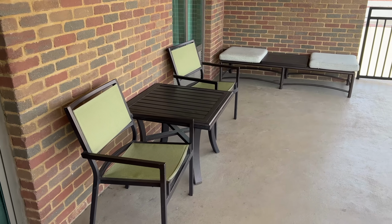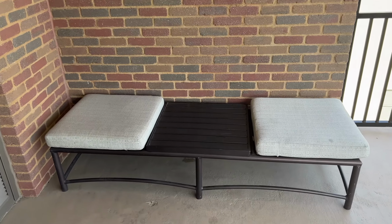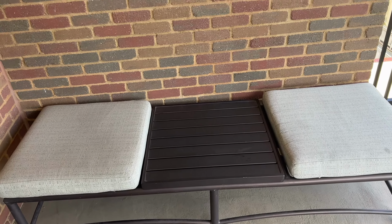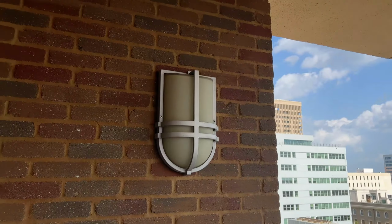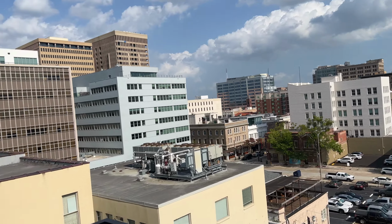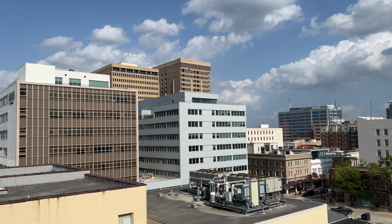Got a couple of chairs and a table, and then this thing here, which I guess you can just sit on. Set your cocktails down on the little table there. Has some lights for the nighttime to attract mosquitoes. Looking out here is downtown Baton Rouge.